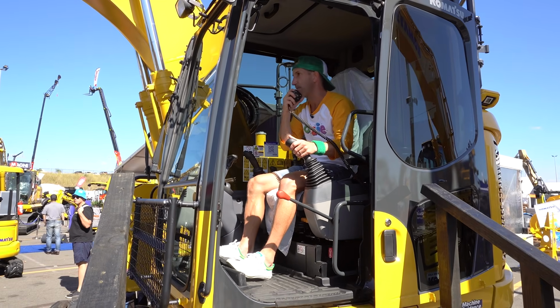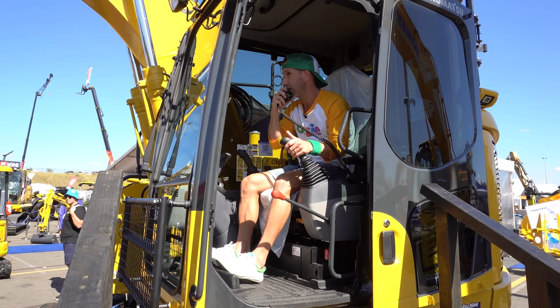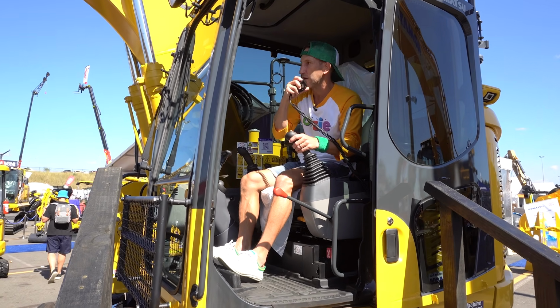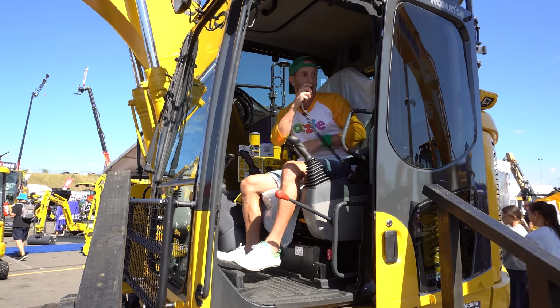Breaker, yeah, come on in, yep. Ozzie here, yes, that's right. Yes, I'm just on the excavator. Yeah, you want me to come over and check out some of the smaller stuff? All right, we'll head on over and show the kids some of the smaller diggers, shall we? Okay, come on kids, let's go.